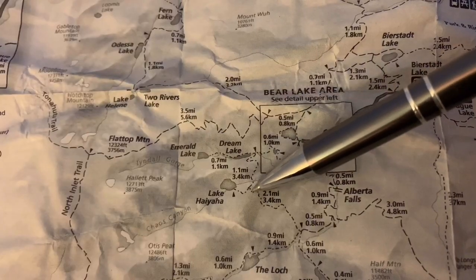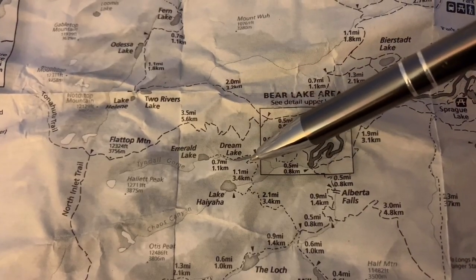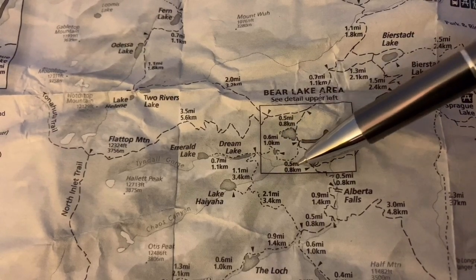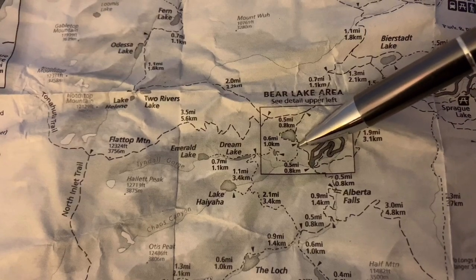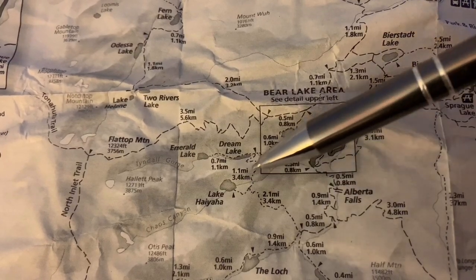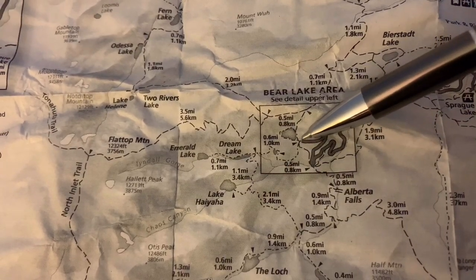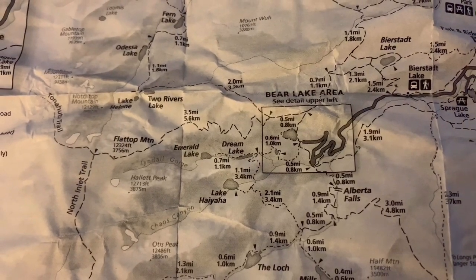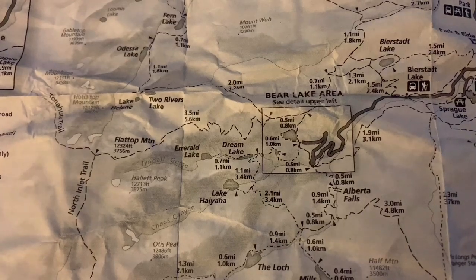Then we're going to go 1.1 miles down to Dream Lake and finish our day with greenback cutthroat trout, and then hike 1 mile back down this way, so we will have made this entire loop right here on the corridor back to Bear Lake. The goal here today is to get the cutthroat slam in Rocky Mountain National Park, three different species of cuts.